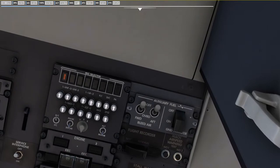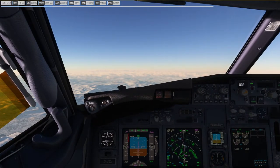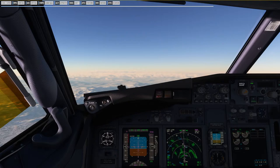Then you also have the auxiliary fuel panel up here, and the bleed air switches you have up here provide an alternative means for transferring fuel, in case the cabin pressurization is not working correctly. So if you're flying with the cabin unpressurized, then you will be using engine bleed air, and that's what you select using those switches up there. So that's pretty much how the auxiliary fuel system works, so you don't need to worry about that. Just keep the switches in auto.